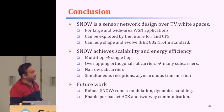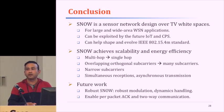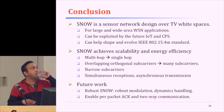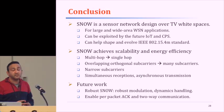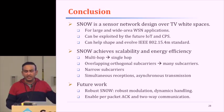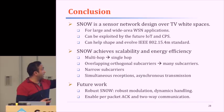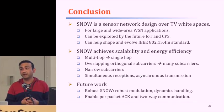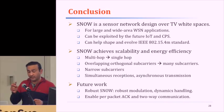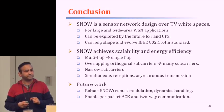So with this, I'm done. We have designed SNO, a sensor network design over TV white spaces. These are mostly for large and wide area wireless sensor network applications. SNO holds enormous potential for the future Internet of Things and cyber physical systems. It can also help shape and evolve standards like IEEE 802.15.4m. That's a new standard coming, and its purpose is to exploit white space for sensor network like applications.